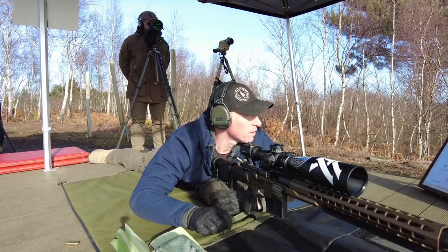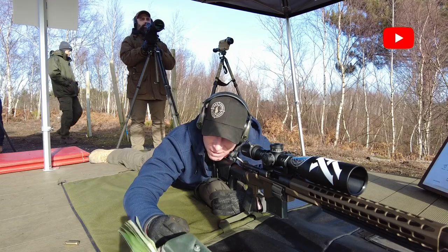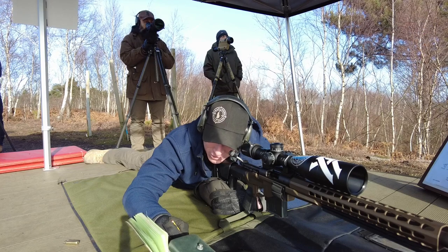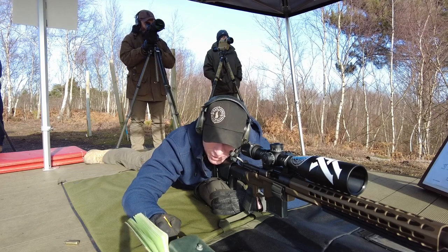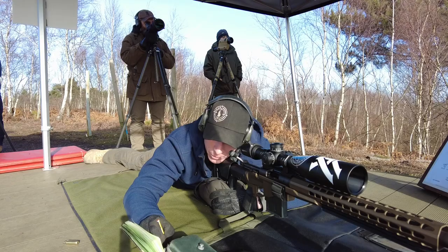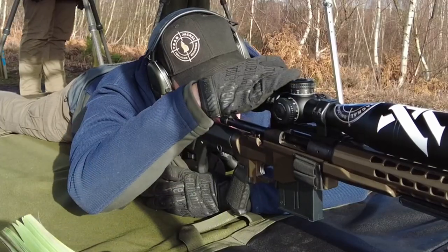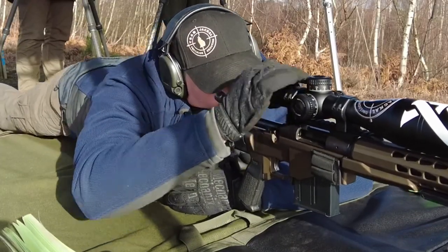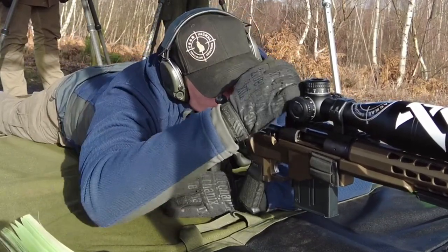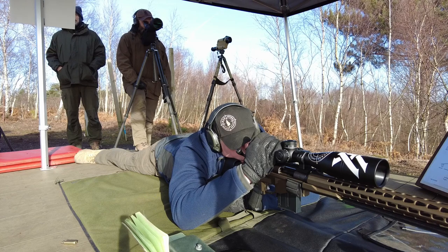Should we go for 17? For 17 at 1,057 yards, I don't know what that is in metres, 170-something? 9.5 mils. See? Could do with bigger numbers. Are you on 17? Yeah, I think so. That's with a birch tree next to it, yeah? That's it. Okay, spotting on. That's it.